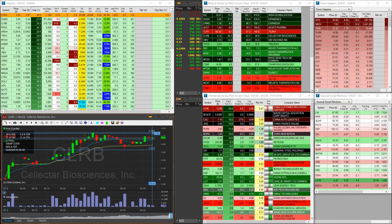We're gonna probably get another touch here, and then I'll look for a curl in this area to curl over here. So what I look for a stock to do is kind of this move, bounce up here, hold that 4, and then break out. All right, guys, that's CLRB.